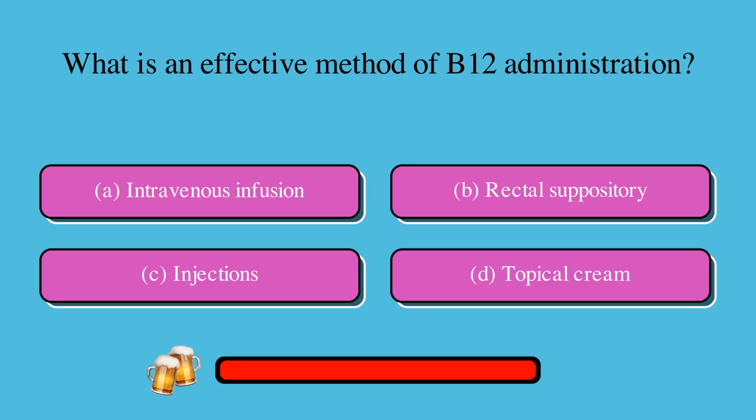What is an effective method of B12 administration? Is it A, intravenous infusion, B, rectal suppository, C, injections, or D, topical cream? The correct answer is C, injections.